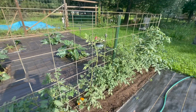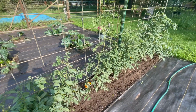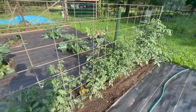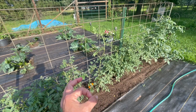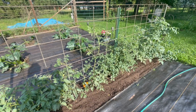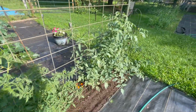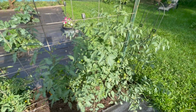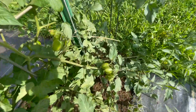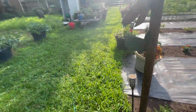I'll have to go get some of the tape that I use. I use this Velcro tape. You see that? That's what I use. Because as the plants get older, the stems get thicker, and the tape you can take off and readjust, whereas with the clips, you can't readjust them. So Miss Juliet here is doing very well. Very well. So tomatoes are doing pretty good.